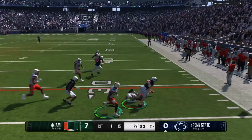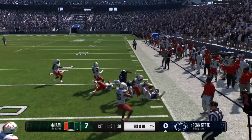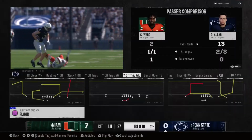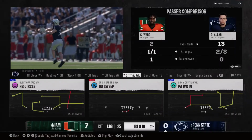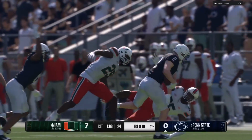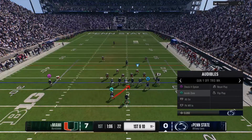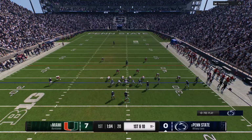Thrown quickly, caught in the right flat. There's the tackle, but first down yardage. Well, defending this guy, you need more than one defender. You really got to stress rallying to the football because this guy can make people miss. It's a 1st and 10 play coming up for the offense.